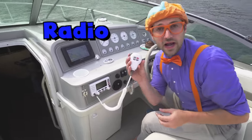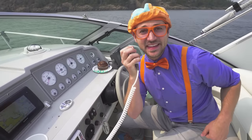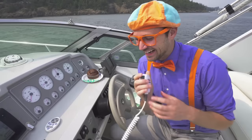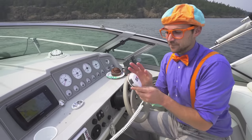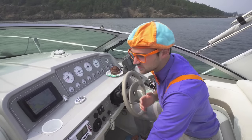Ooh, and what's this? This is a radio. Hello, hello, can you hear me? This is Blippi. Radios are used to be able to talk to the people on the land and other boats.